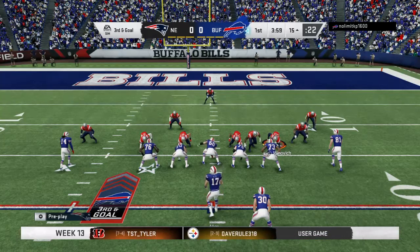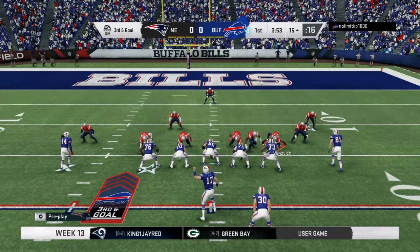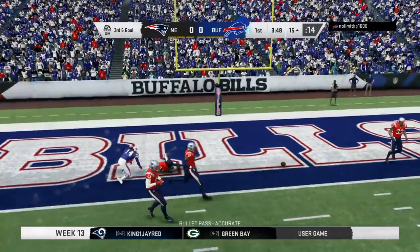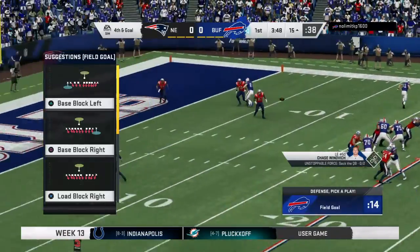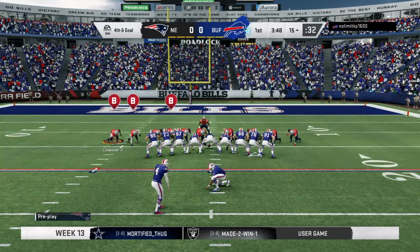3rd and 15 here after the 1st and 2nd down plays went in the wrong direction. So the shotgun snap to Allen. To the goal line, but it's incomplete. Certainly looked like they were getting ready to convert there on 3rd down, but what an effort to get his hand on that one, knock it away, and brings up a 4th down decision.